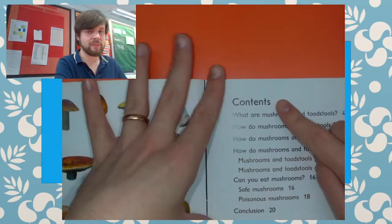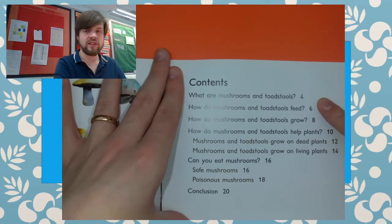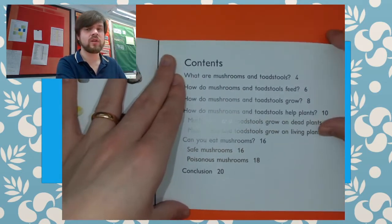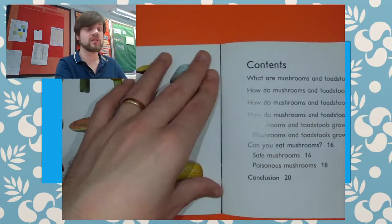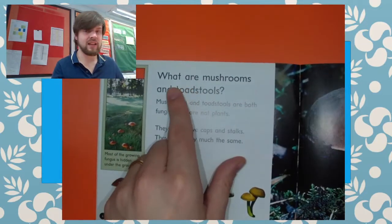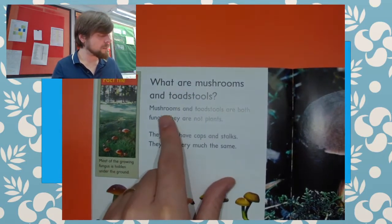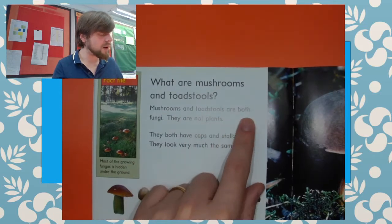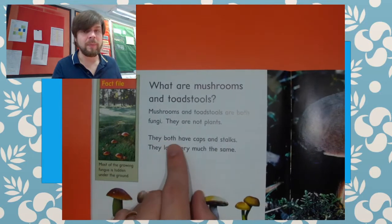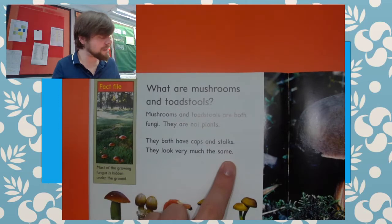So here we have the contents page. This tells us what different things we can find in the books, and then we've got these numbers after them. These numbers show us what page we can find these different topics. So look, here we can see our first page. What are mushrooms and toadstools? Mushrooms and toadstools are both fungi. They are not plants. They both have caps and stalks. They look very much the same.